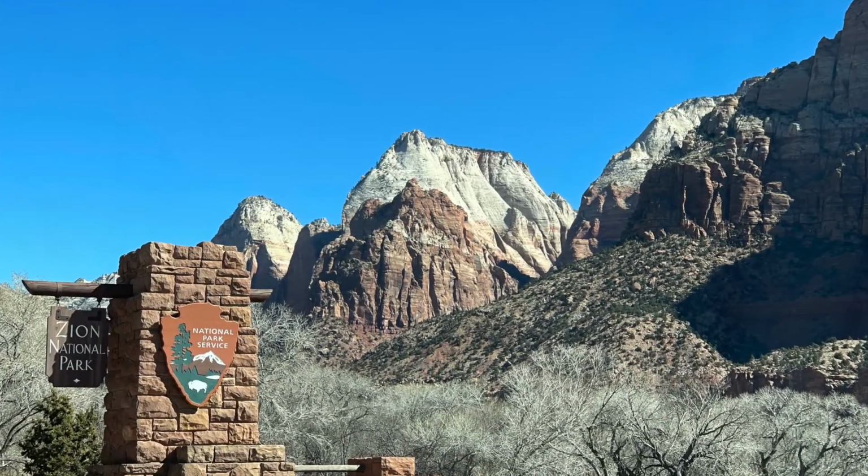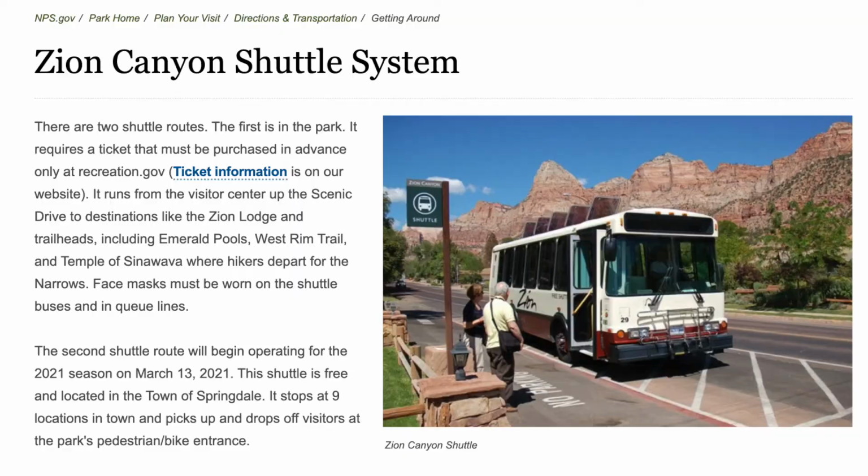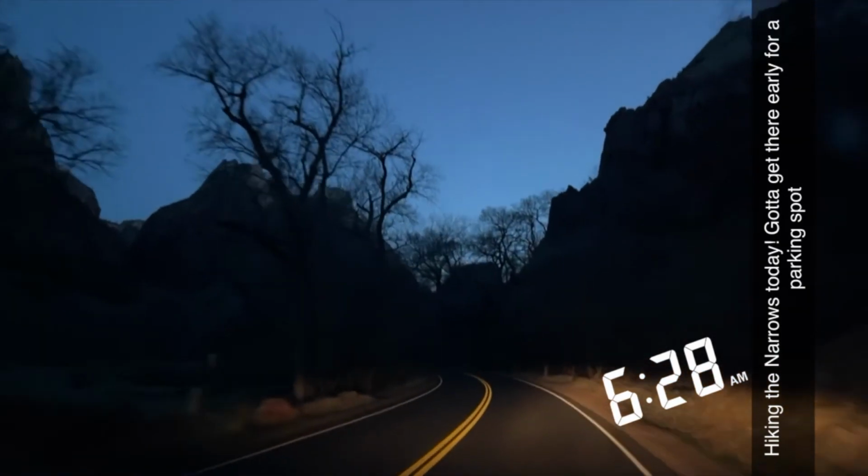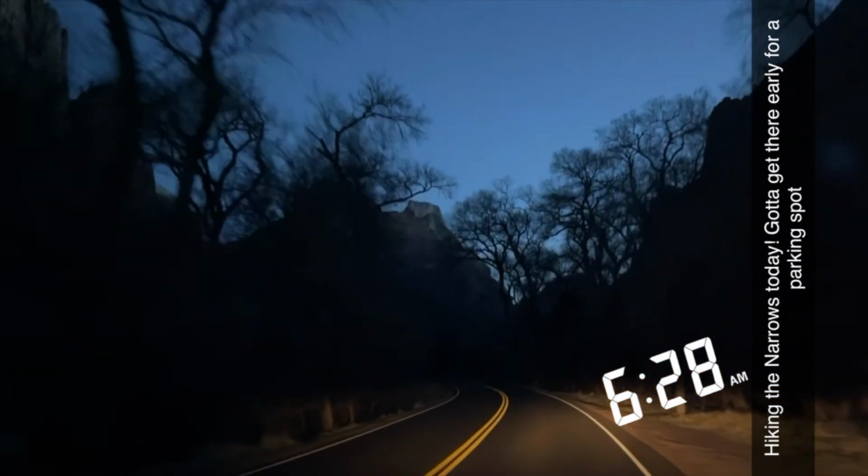If you're planning to do this Narrows hike, the first thing you need to do is check if the shuttle is operating daily before you come visit the park. When we did this hike on a Tuesday in March, the shuttle was not operating daily, so we could drive right through the canyon up into that parking lot at the Temple of Sinawava.